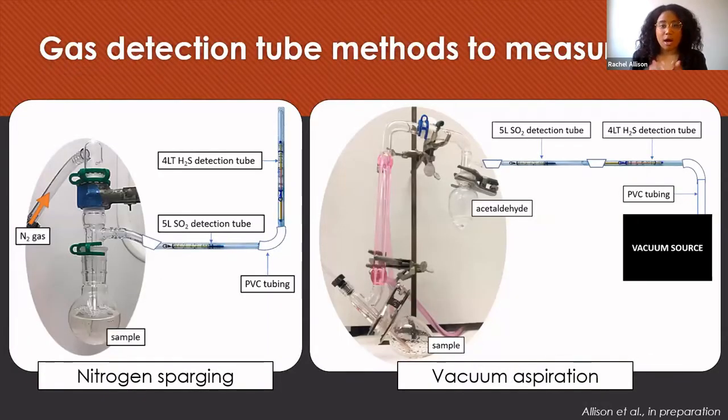In our lab, we've developed a rapid and inexpensive method for measuring hydrogen sulfide in wine using commercially available gas detection tubes. Running one sample takes less than 15 minutes, and the cost of consumables is at most $10 per run, often less, depending on the concentrations you're working with. This glassware is mainly adapted from a standard AO unit. We did this because in the lab, I just didn't want to have to buy more glassware, but the method has been adapted for use with either sparging with an inert gas, as shown on the left, or with vacuum aspiration, as shown on the right. So it's fairly adaptable to a lot of common lab setups.